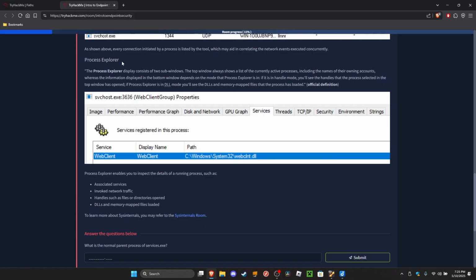And then we have Process Explorer. So this is going to show you the different services that are running, all the active processes. So this includes the name of the owning accounts. So the information is displayed here. So you can see the service name is WebClient, the display name is WebClient, and then you can see the path of where it's located. So maybe if you see some weird service name, you're like, what is that? Then you can figure out where it's located. Or maybe you're doing a baseline, going through and saying, hey, what's normal on the system? And we see the display name is just blank. We're like, what's going on there? So maybe we want to check that service out. And so here you can see the DLLs, the memory mapped files that the process has loaded.